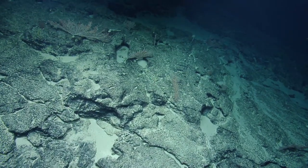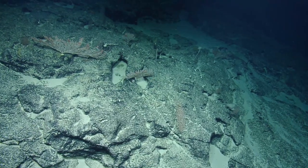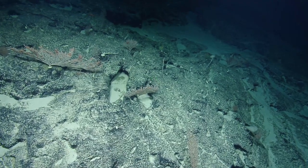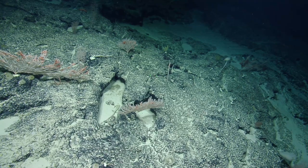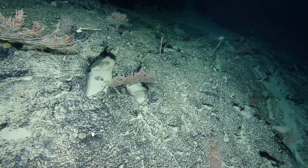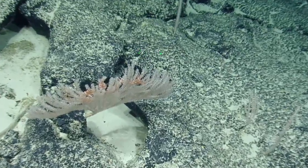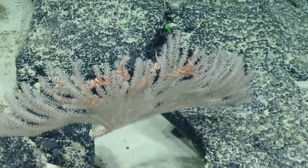Ooh, Chrysogorgia. Ooh, lots of corals. We're definitely seeing more life, which is really good. Yeah. Can we zoom on this, please? That's a primnoid. Okay, thank you.